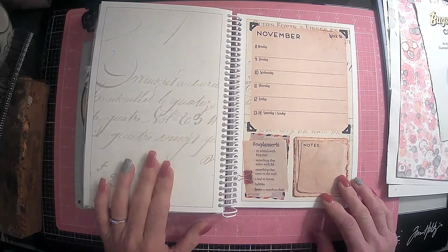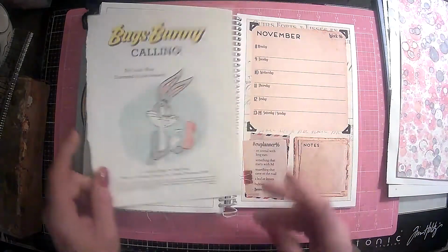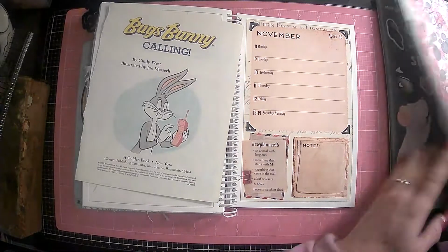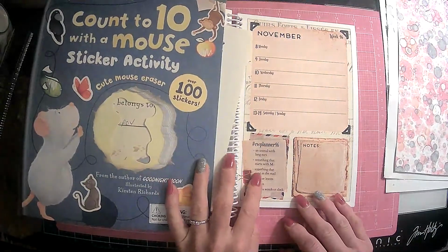So the first prompt is an animal with long ears, and I got Bugs Bunny. He has long ears. Something that starts with an M. I have a little book here that's a mouse activity, so we will pick a mouse out of there.